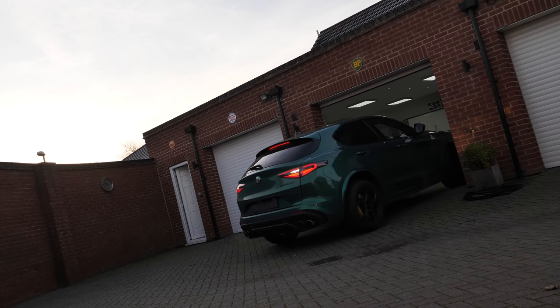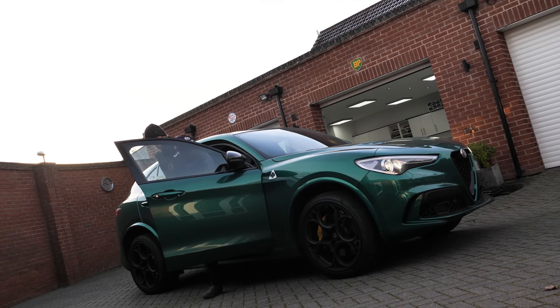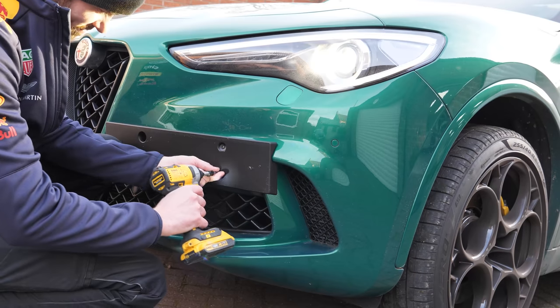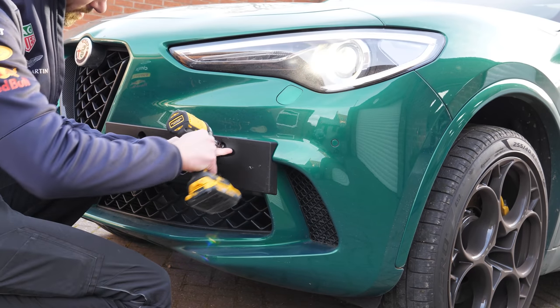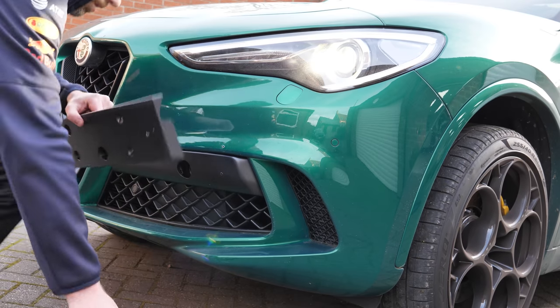This is an Alfa Romeo Stelvio Quadrifoglio. It's very pretty, I like it a lot. It's with me this week at WhiteDetails for a new car prep. 2.9 litre V6 twin turbo producing over 500 horsepower.